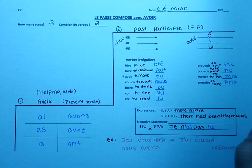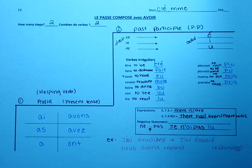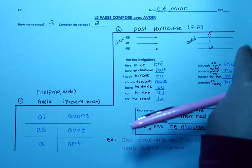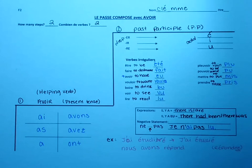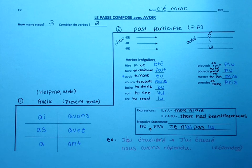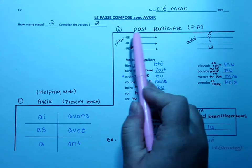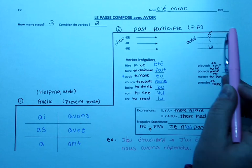It's quite simple to form. You just have to remember that there are two steps. So you can't forget this first step and you can't forget the second step. So first step, avoir is the helping verb. Conjugate it in the present tense. Second step is your past participle. If it's a regular verb, meaning if it's not one of these, then you add é for verbs that end in er, i for verbs that end in ir, and u for verbs that end in re. If it's a verb that doesn't follow this pattern, it's listed here. So if it's not a regular verb, it's one of these ones, and it's irregular, and the past participles are all right here for you.